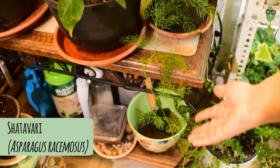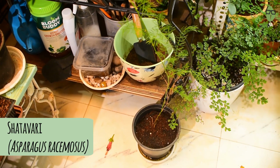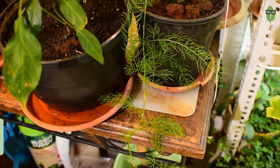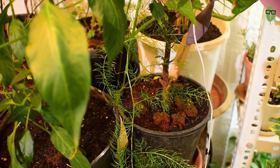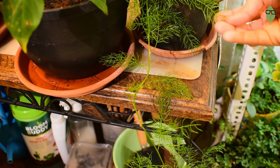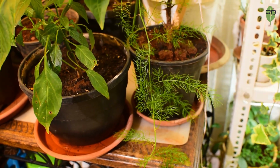This here is the Shatavari. It's Asparagus racemosus, something like that. I can't remember the name, but I will put it on screen for you. And it's a medicinal plant. The roots, the tubers, are dried and used as medicine in many places as well. So I just picked it up because I like how the leaves are. They're very pretty. They're like all the asparagus plants that we have.